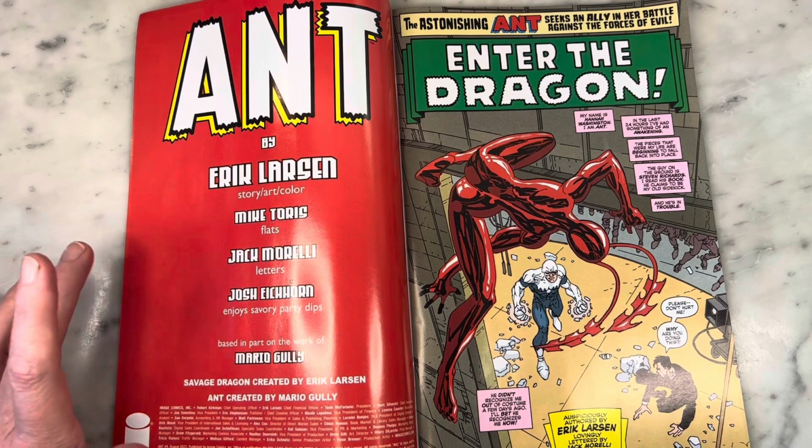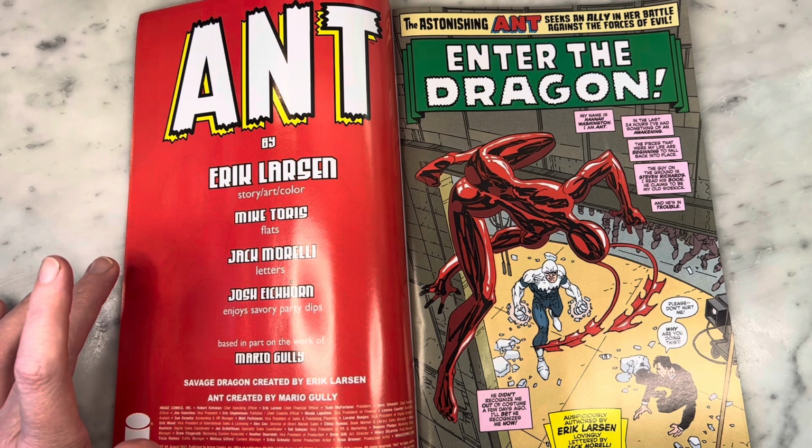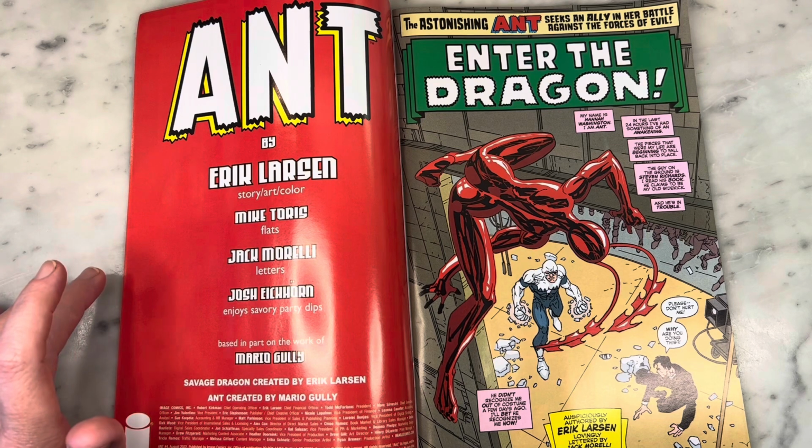Mike Torres doing the color flats. Jack Morelli, classic vintage comic book letterer. I love the lettering font in here. It looks great. It does look classic. It adds to that element of classic superhero comic books. So I really love that.